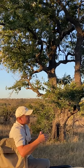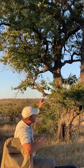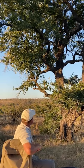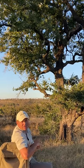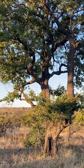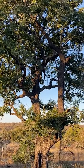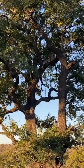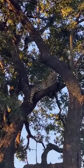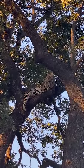But the good thing is she's looking incredibly healthy. She's got a very nice full stomach, which is always very good signs. And always to see a leopard up in a tree like this is such a magical experience. That spot pattern on the left there, there's two. Her right is three and then two.